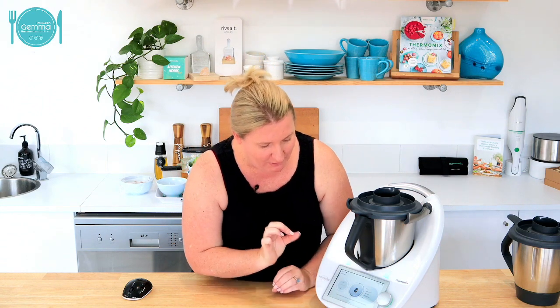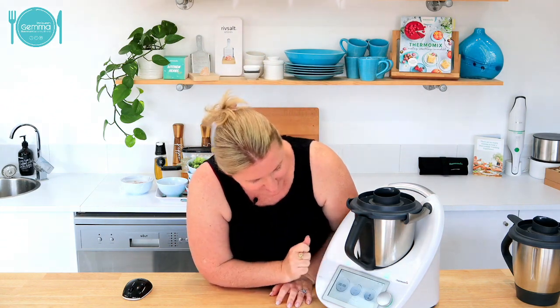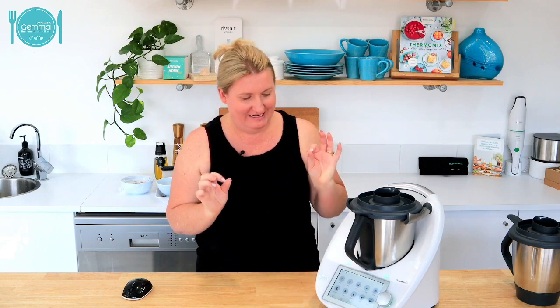Now, it says 4 eggs in the recipe, in the instructions. I can tell you I've done 24 eggs at a time. So if you need to do a lot of eggs, this is definitely the way to do it. And they are perfect every time as well. So if you're into eggs, the egg boil mode is amazing. And I know it does sound a little bit sad that egg boil mode could change your life, but here we are.